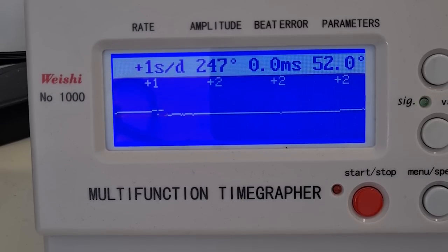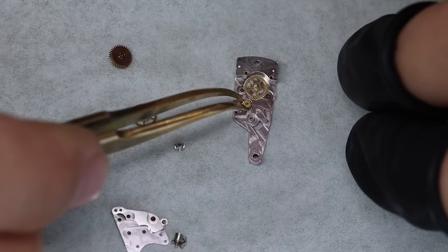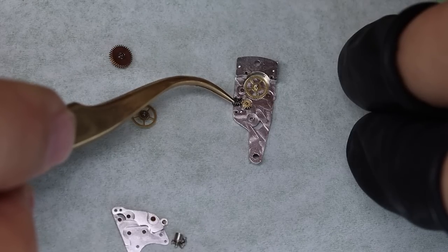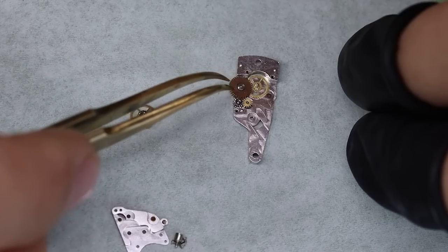But anyway, we see it runs quite nicely. It's not super high amplitude, but that's fine, given that we didn't change the mainspring. And also these high beat movements tend to be a little bit lower amplitude than standard ones.